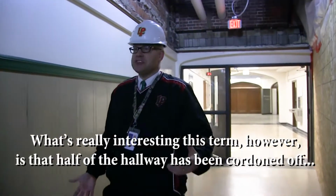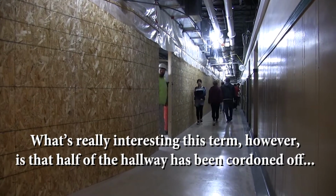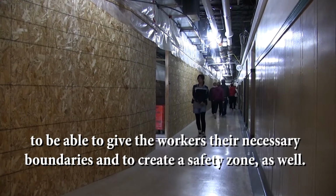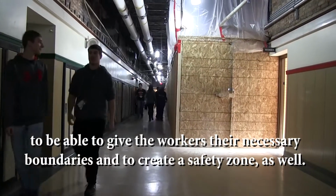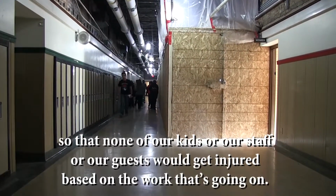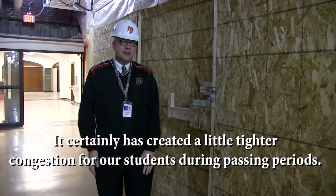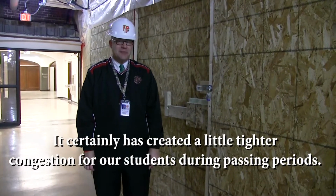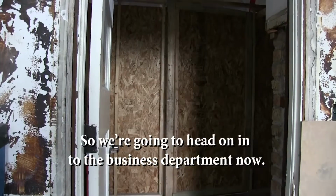What's really interesting this term, however, is that half of the hallway has been cordoned off to give the workers their necessary boundaries and to create a safety zone as well, so none of our kids or our staff or our guests would get injured based on the work that's going on. But it certainly has created a little tighter congestion for our students during passing periods. So we're going to go head on into the business department now.